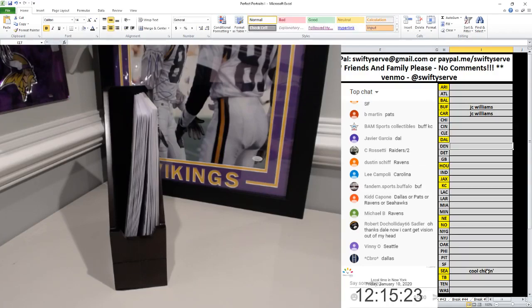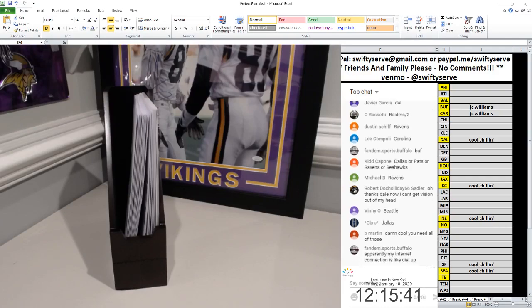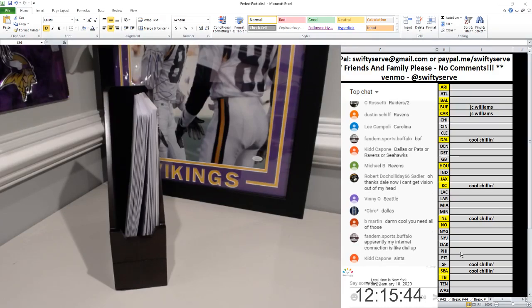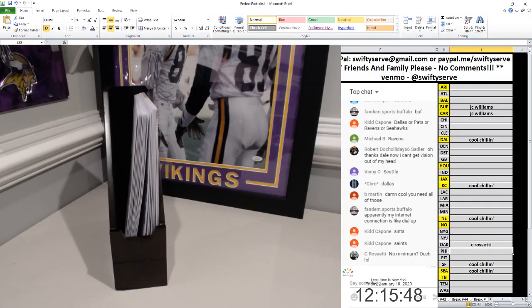Dallas. Kansas City. New England and San Fran. Indeed, you want all five. I'm just making sure. B. Martin with the Pats. Cool, got them. Buffalo, gone. Kansas City, gone. Dallas, gone. Raiders, they're there. All right, Raiders are there.